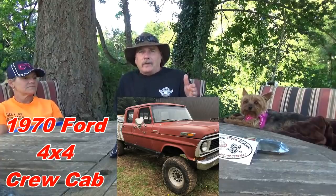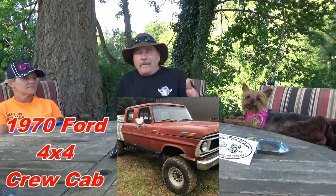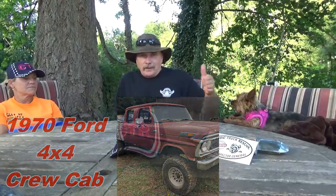It has the correct bed on the back of it, but it's a long bed, so it needs to be cut down, or someone will need to find a short bed for it. But it was in real solid condition. Had one hole about that big in the driver's side floor. Like I said, the doors weren't that great, but it had a full set of perfect doors in the back. It's got a 460 in it, runs and drives real good, the guy says.